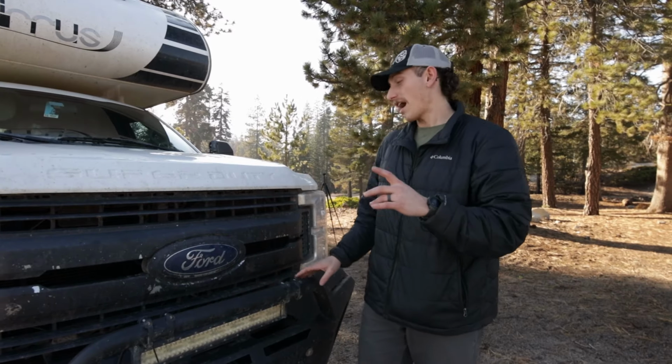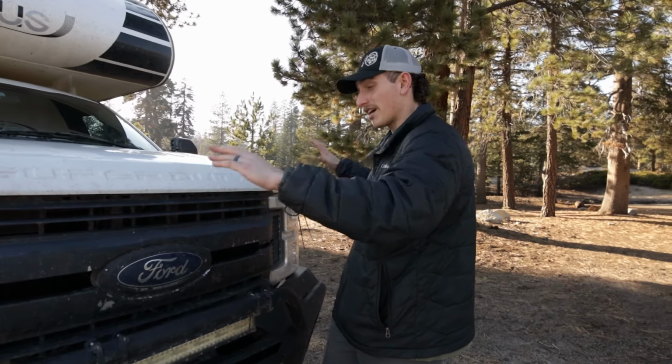And then we also have this Fab Fours bumper, which has saved our life at least one time. There's a deer that came out from behind a truck, and unfortunately we did hit the deer, but there was no other damage to our truck. So, you know, that's a good thing right there. That's kind of why you get these big off-road bumpers, is for situations like that.